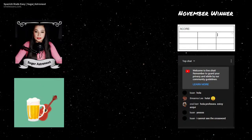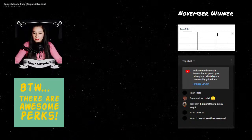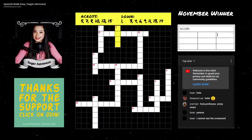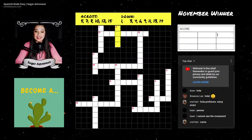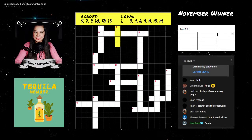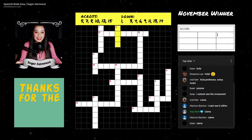Oh, sorry, Ken is right. You can't see the crossword. Sorry about that, Ken. Thank you for telling me. So here it is. Here's the crossword. Sorry about that once again. And we're doing two down, or dos vertical, okay?